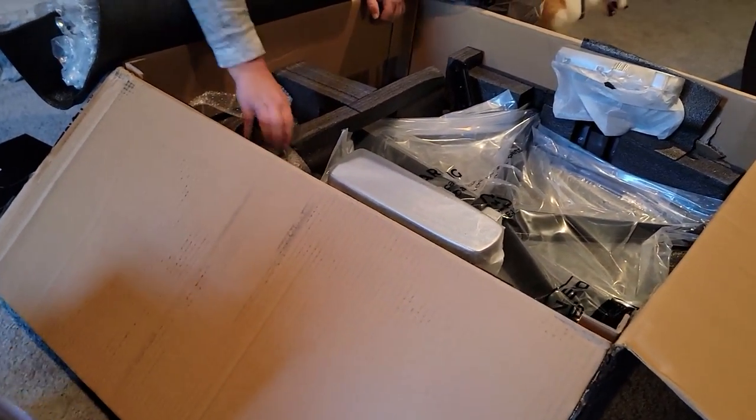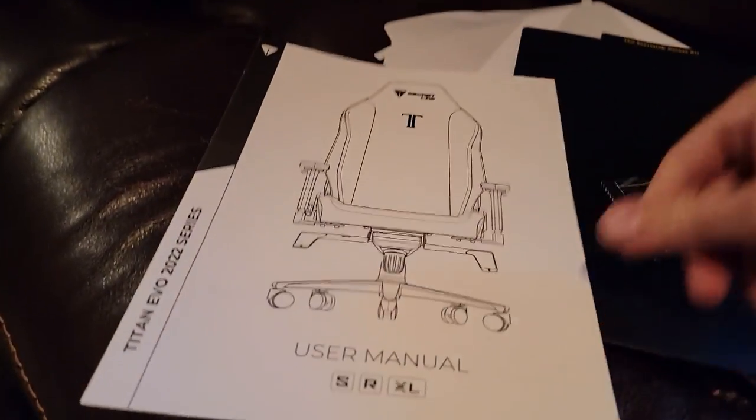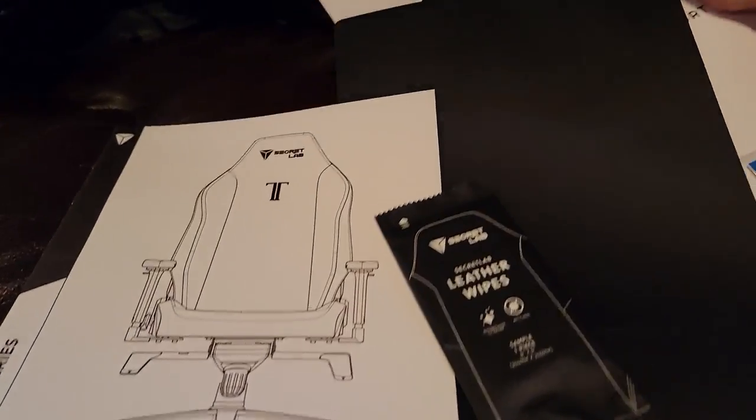Hold on, one second. It looks like it came with a user manual, so you can see. And look at this, it also came with some leather wipes. This is incredible.